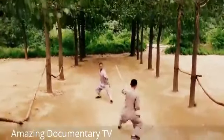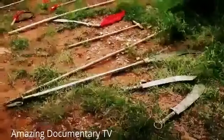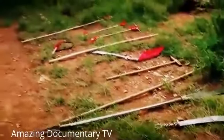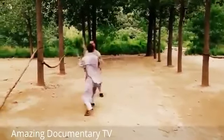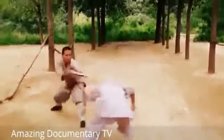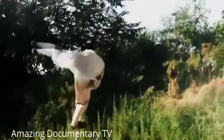Shaolin Kung Fu isn't just about hand-to-hand fighting. Centuries of innovation gave birth to over 100 varieties of Shaolin weapons. In ancient times, the monks' skill with these deadly devices was so renowned that China's imperial court often sent their generals to learn from them.